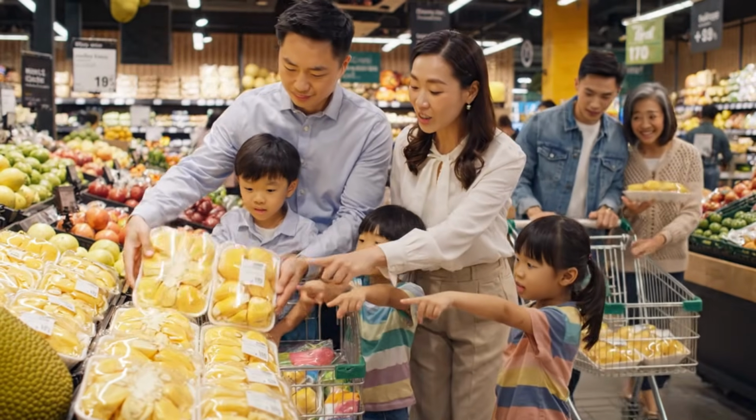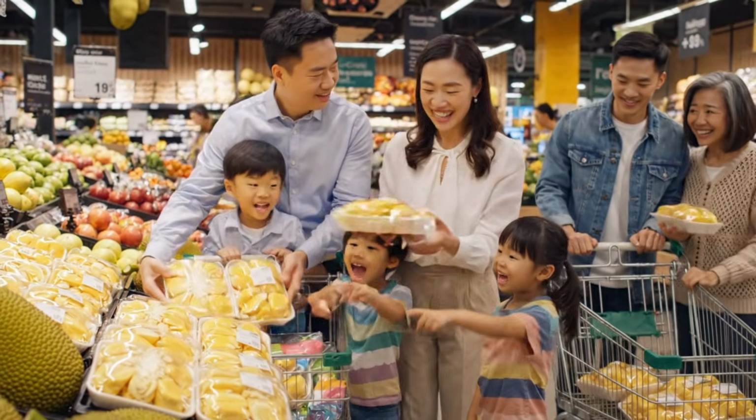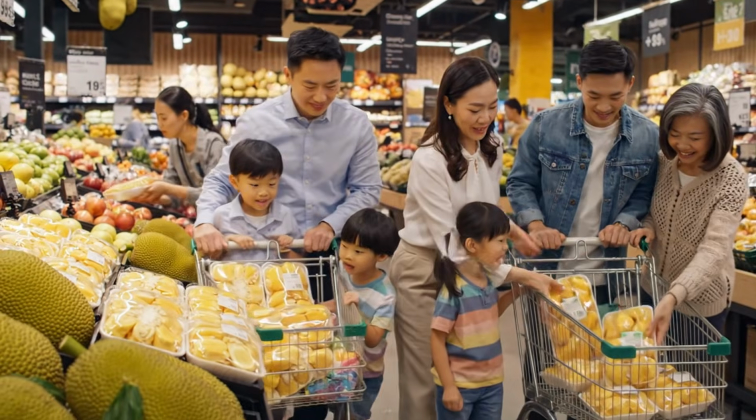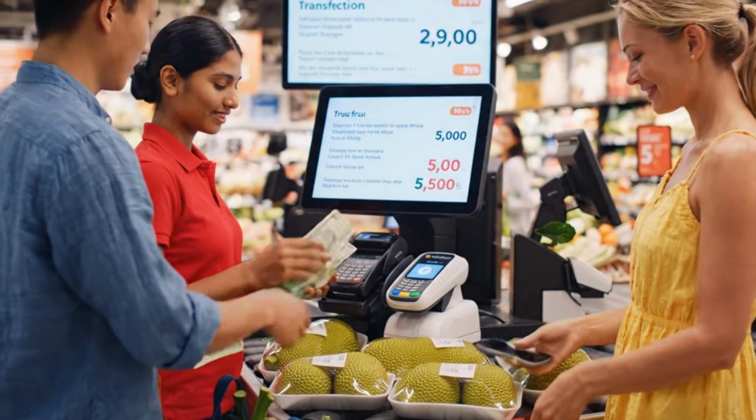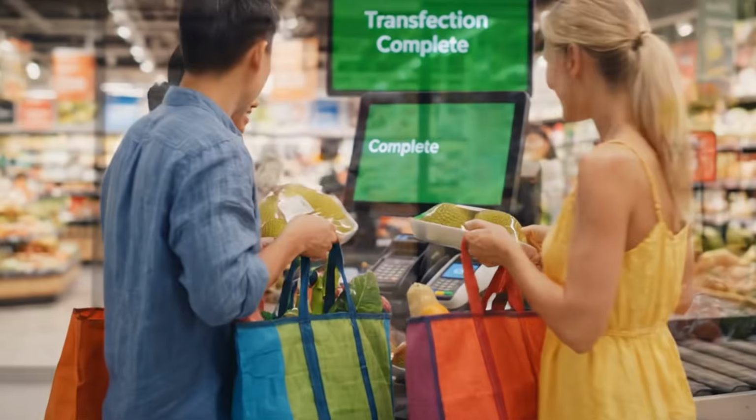Look how fresh this golden jackfruit is. Yeah! We should definitely get this one. It looks perfect. That will be $32.50. Here's 35. And the tap went through. Have a nice day.